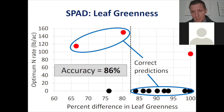However, we saw the opposite result. When we looked at the greenness of the forage, it actually worked quite well. When we had forage that was very similar in color to the fertilized forage, we saw no response. When we saw a large difference in color, that's when we saw some response to fertilizer. So this test for forage worked about 86% of the time. And so it was a good indicator of whether or not we needed to apply nitrogen for forage following alfalfa.